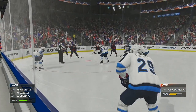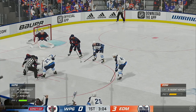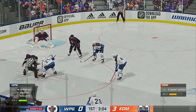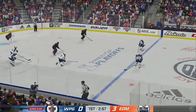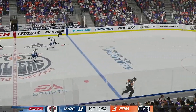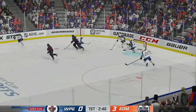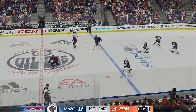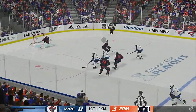The Oilers have capitalized on their scoring opportunities and lead comfortably here late in the first. Takes possession off the draw. The Oilers move the puck in the defensive zone. And a successful clearing attempt. Retrieves the puck, trying to kickstart this power play. Stastny's got it across the line.